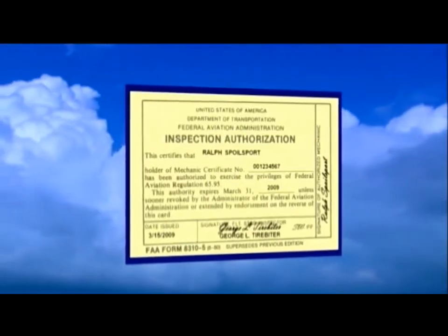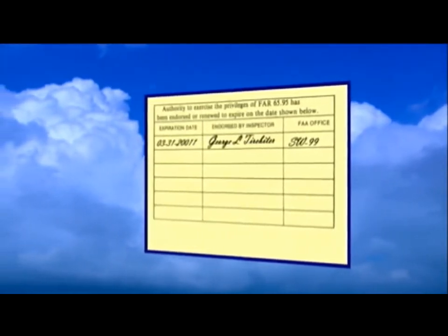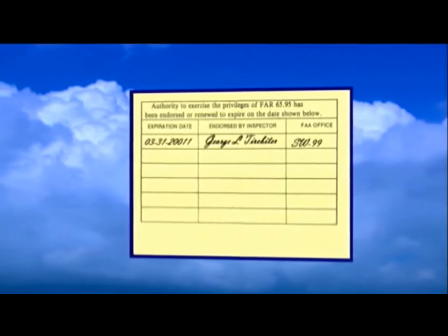The yellow card is the inspection authorization certificate. The front of the card lists the AMT's name and certificate number. The back of the card lists the expiration date for this certificate. Also, you will see the name and FAA office for the FAA inspector who renewed this certificate.